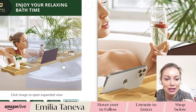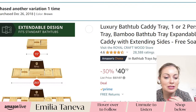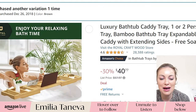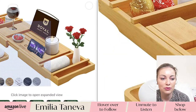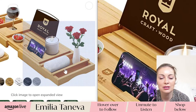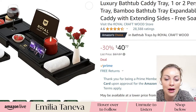We've been having this since 2018. I do have two small children now, so no time for bathtubs. But this is a wonderful gift idea. We have those removable trays. So we have one tray for the soap, and then you have two trays here on the side, and those can be lifted up and also removed.